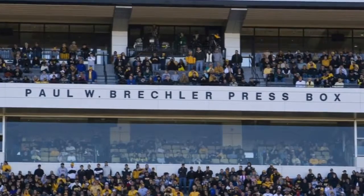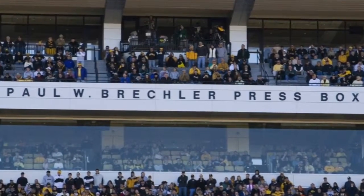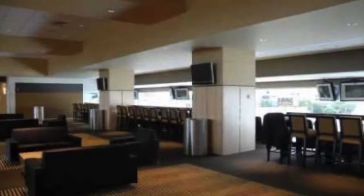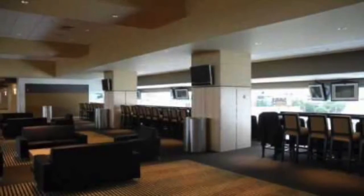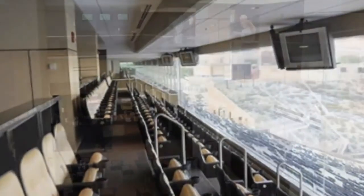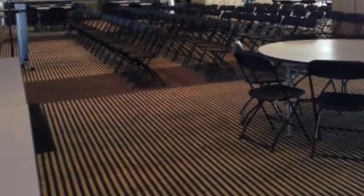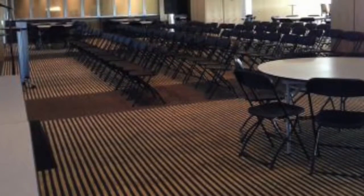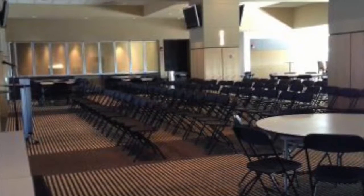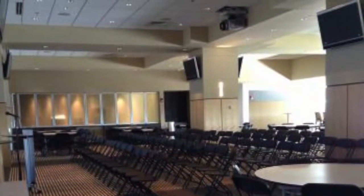The Paul W. Brechler press box consists of 4 levels in a first-class atmosphere. It contains 4 clubs: the McCord Indoor Club, the MediaCom Outdoor Club, the University of Iowa President's Suite, and the University of Iowa Athletic Director's Suite. Prices of the press box range from $60 an hour to $270 an hour. This space is ideally used for a spectacular view of the field during home football games. The space is also used for banquets, receptions, holiday parties, wedding ceremonies, and other events.